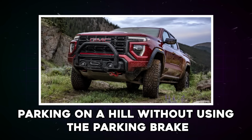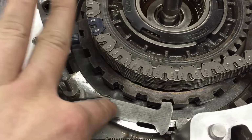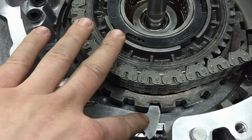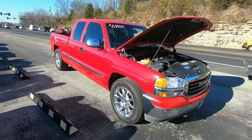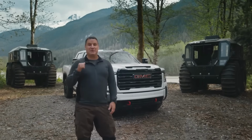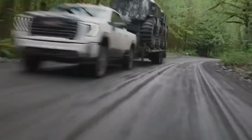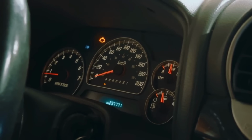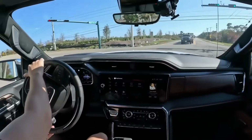Parking on a hill without using the parking brake. When you put your truck in park, a small metal pin called the parking pawl drops into a notch on the output shaft. That's what holds your truck in place. That's it. One small metal piece holding 5,000 to 6,000 pounds of truck. On flat ground, that's fine. On a hill, the entire weight of the truck is resting on that pawl. Over time, hundreds of parking events on slopes, the pawl wears down. The notch it engages with gets rounded. The pin bends slightly. And one day you hear a loud clunk when you shift out of park, or worse, the pawl skips and the truck rolls.